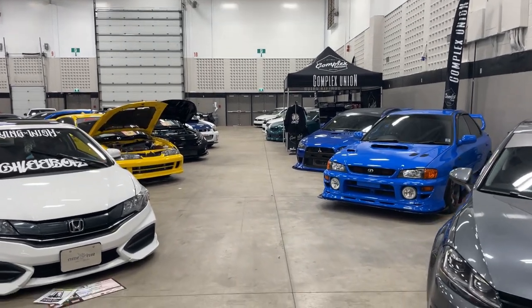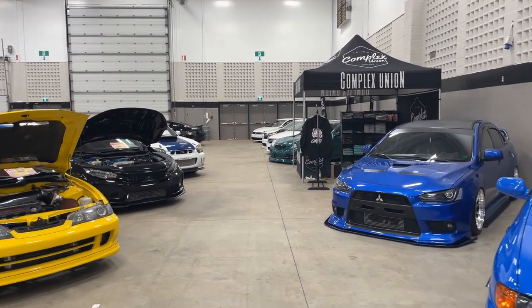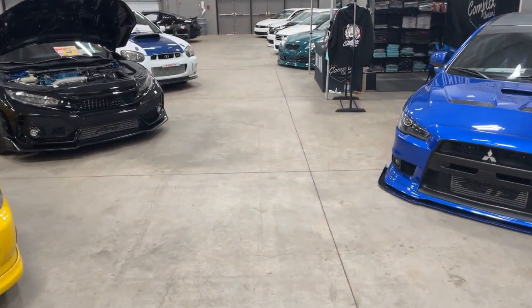I've seen them all. All right, guys, this is what it's like when you show up to the show really, really, really early before the general public gets to come. You get to walk around and check out all the cars all by yourself. Super sweet.